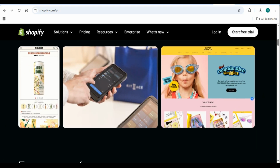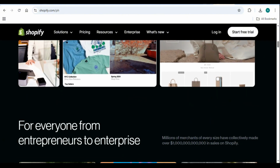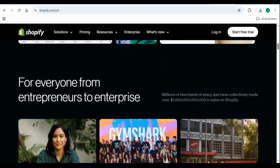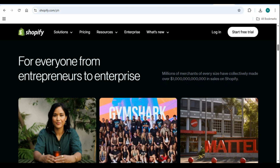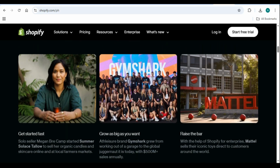Step 10. Launch and promote. Once you're confident, it is time to launch. Remove password protection under Online Store, Preferences. Announce your relaunch via email and social media. Offer promotions to encourage first purchases.